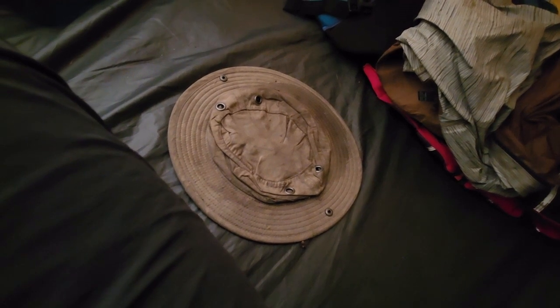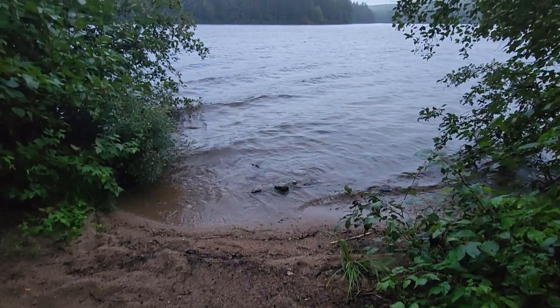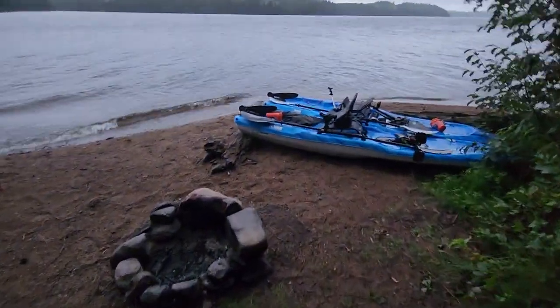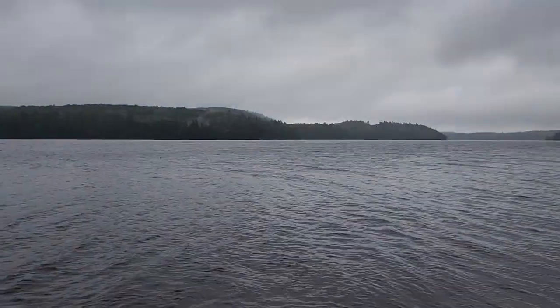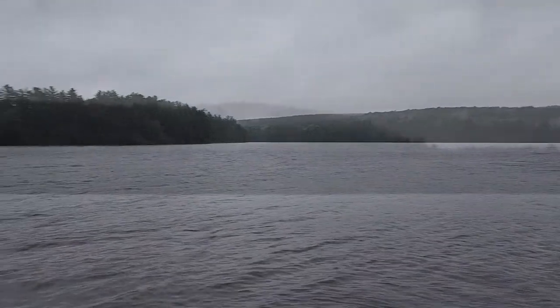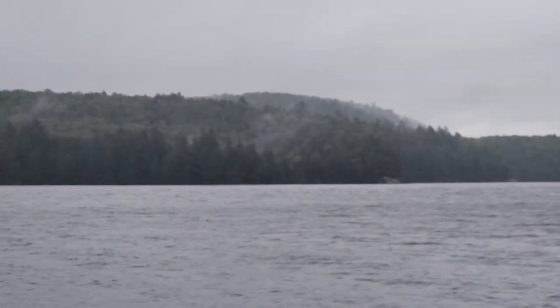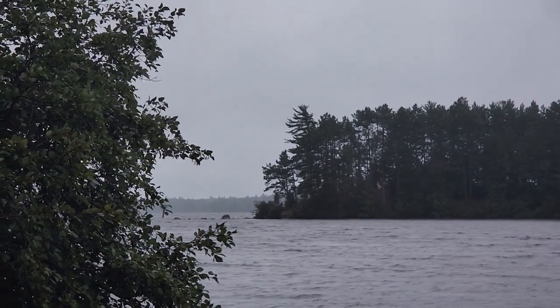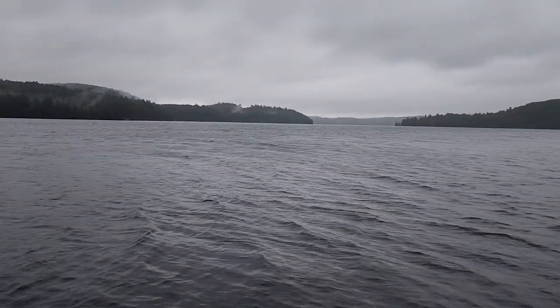It looks like I slept on my hat. That's okay. It's the morning of day 4, and the lake is a little rougher. Everything is soaking wet. It's hard to tell, but I'm pretty sure it's all whitecaps up north. It's all coming in through this channel and shooting down the way we're supposed to be going. So it's at our back, which is kind of nice.